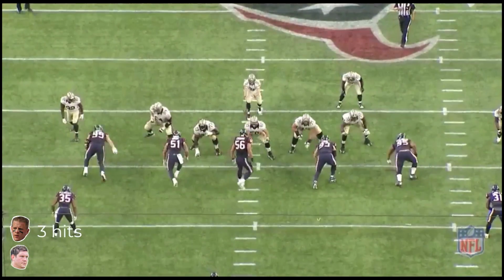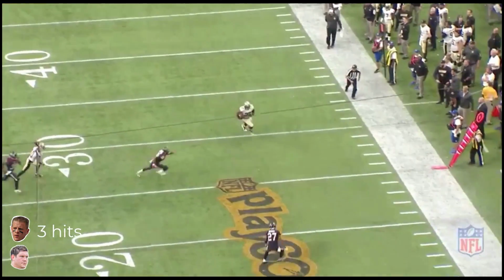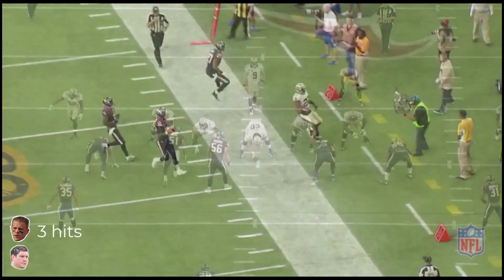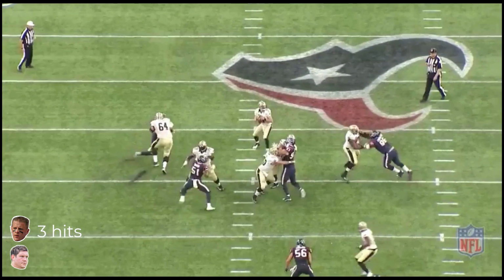Now JJ's last pressure against Strief when he was directly lined up against him came here again on this nice little rip move that it's really his go-to. And you can see here that Strief does a really good job to time his punches. You can see his left hand and his right hand both swat JJ's hands at the perfect time. That's really hard to do against someone like JJ, so that stalls his initial rush.